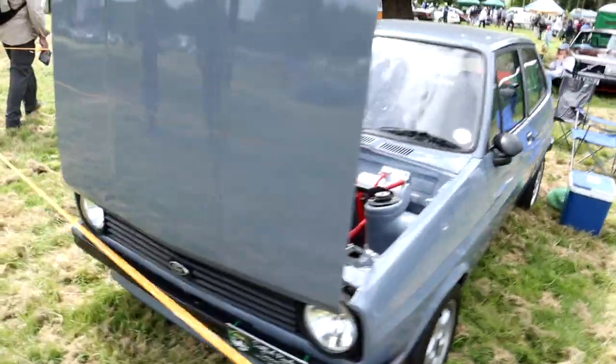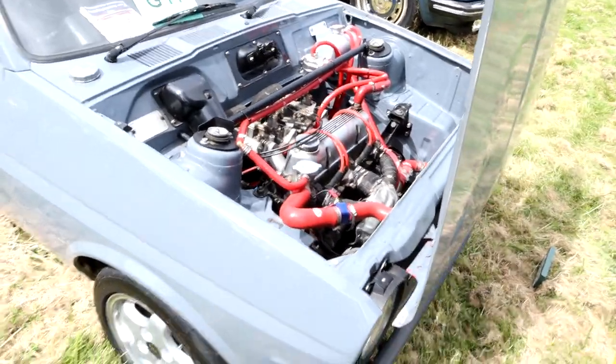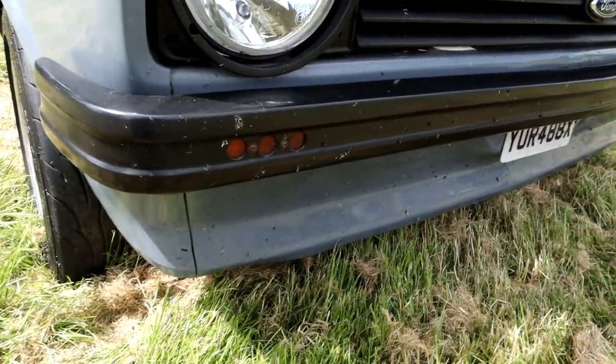1982 Rolls-Royce. Mark 1 Ford Fiesta, which looks as though it's seen some modification. Definitely a fair amount of modification under there, not to mention the fact that the front indicators are now mounted behind the bumper.